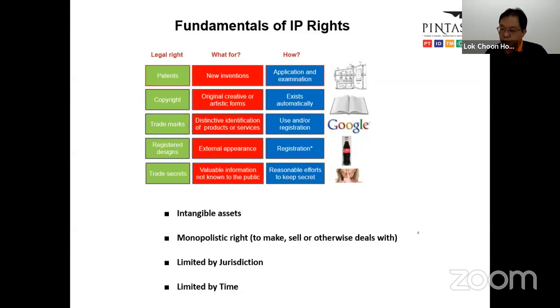Before I go into the Samsung case, I think it is good that I make a short introduction about IP rights. What are the IP rights and what are the common characteristics of IP rights? So when we look at IP rights, businesses should at least know the 5 basic IP rights. They are patents. The function of patents is to protect your new innovation and new invention.